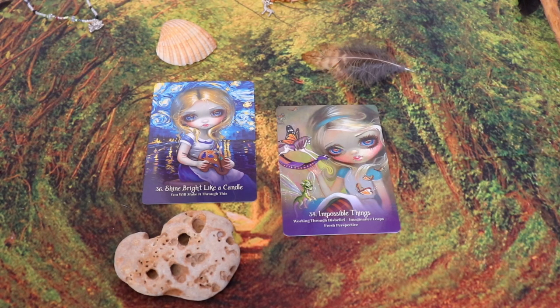So number 6, I guess. Yes, 6. The challenge. And this card signifies you climb out of the perils and enchantments of Wonderland and what you will need to do to make a success of bringing back what you have learned.